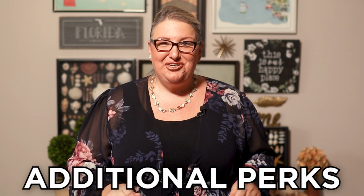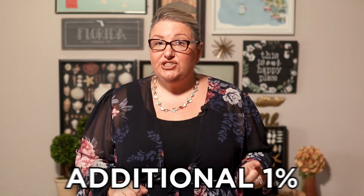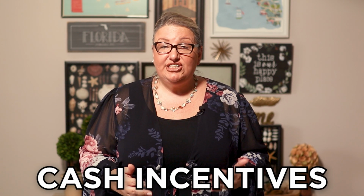When you choose a preferred lender recommended by the builder, they might be able to add additional perks that you can explore. During the seller's market last summer, it was common for builders to offer 2% towards closing. The lender, in collaboration, would contribute an additional 1%, totaling a 3% incentive. However, in the current market shift, you'll be pleasantly surprised by the builders and lenders working together to sweeten the deal. Whatever the interest rate environment that we find ourselves in, we have to always look to get the best deals and incentives.